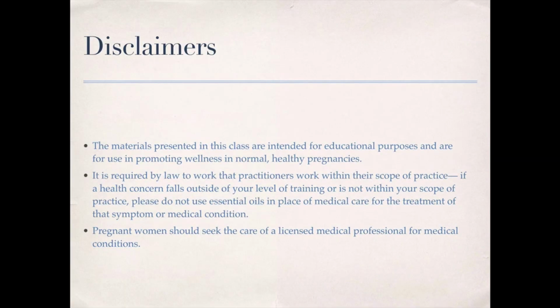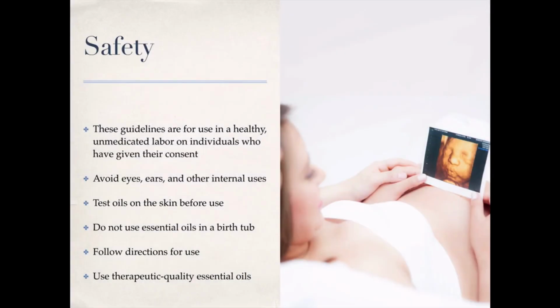It is required by law to work within the scope of practice. So if a health concern that I talk about falls outside of your level of training, or is not within your scope of practice, please do not use essential oils for the treatment of a symptom or medical condition fitting that description. I want to be really clear that when I reference pain or back labor pain, those references describe the normal pain associated with natural childbearing, not an unusual pain that could indicate a medical condition. So it's important to make that distinction that we really are working with normal, healthy symptoms of labor and that time period. To begin, here are some basic safety tips for use during labor.